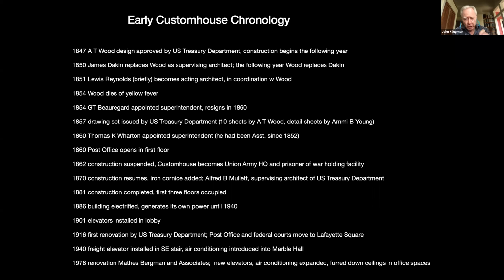And they awarded to Wood because of several reasons, which I'll explain in a minute. So the project was controversial right from the beginning because the building was so big. James Dakin criticized the project extensively. And 3 years later, in 1850, he got himself appointed the supervising architect, and Wood was fired. Wood then lobbied against Dakin, and a year later, Dakin was fired because the changes he proposed were too radical.